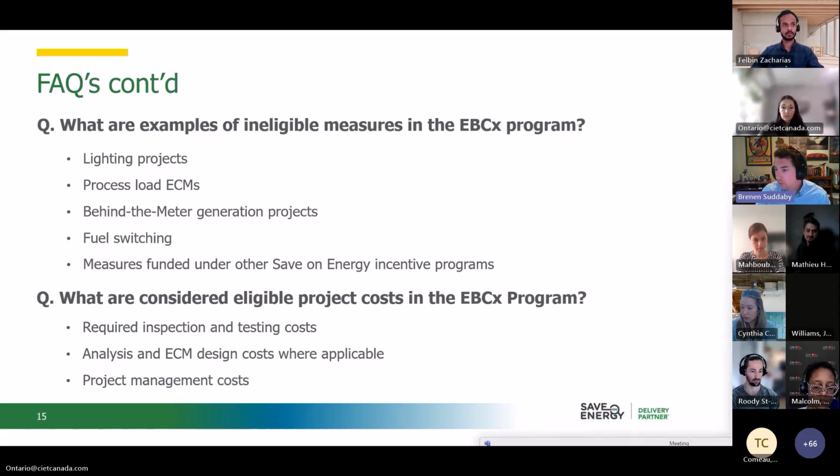Just looking through the chat here as well, if we can read any questions. One is highlighted here for reading. There was one question about how the savings are tracked, and do you use Portfolio Manager? Cynthia responded that we'll get back to you after checking with the technical reviewers. Are buildings with mixed use cases still eligible? A lot of condo buildings have some commercial space on maybe the first few floors.